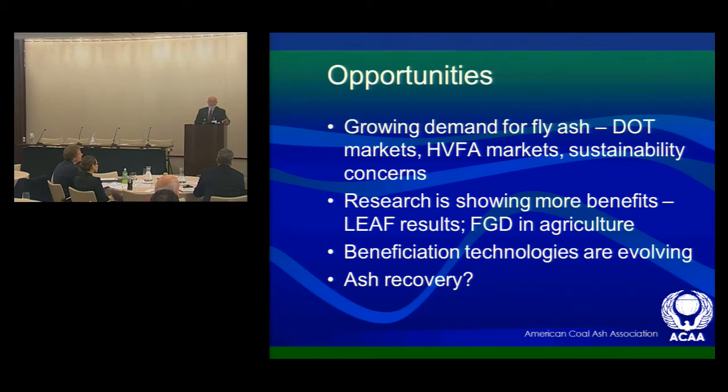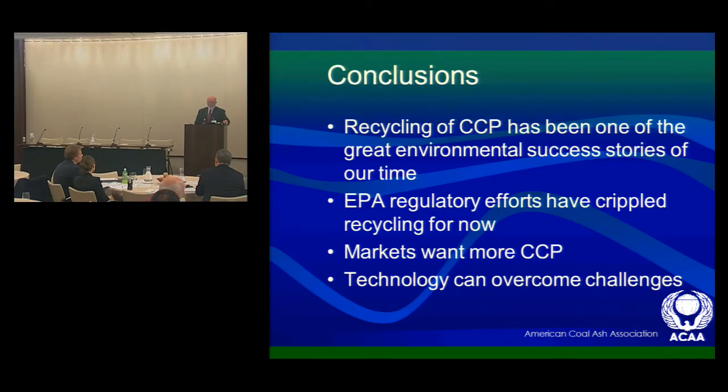Ash recovery, I think, is something that a lot of people are looking at very closely. We have millions and millions of tons of ash out there that's in disposal right now. Some of it has been disposed, commingled with lots of other things, and is unusable, but there are examples where we've been able to identify sources that could be brought back into the market, reprocessed and brought back to market, even in some cases in ponds. So ash recovery is something that folks are looking at very closely to satisfy market demand.